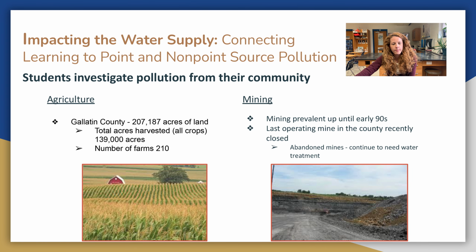The county that I'm from and that I teach for is a big farming community, mostly crops like corn and soybeans, but in the past was also a big mining community, having its heyday in the 70s and the 80s. The Peabody-owned Eagle II mine was the largest employer within the county, and it closed in 1993. A couple of years ago, the last mine in the county was also closed. So there's a lot of pride within the community concerning these two industries.